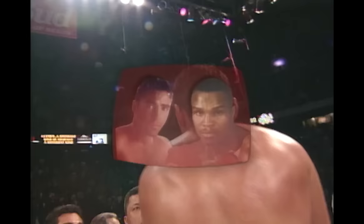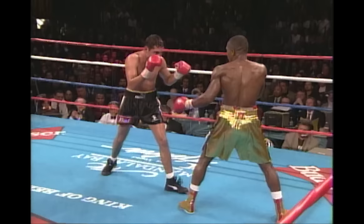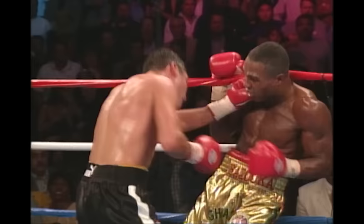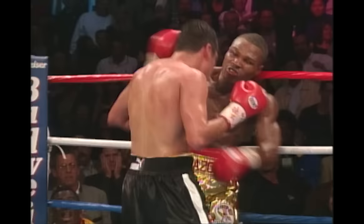Here is the knockdown by De La Hoya. Down goes Quartey. And then De La Hoya was able to pin him on the ropes. This is the knockdown. And just as damaging was later in the round when Quartey was pinned against the ropes and De La Hoya came very close to ending this fight. Kudos to Mitch Halpern, the referee, for not stopping it at this point. He did not panic. He did not jump in. Quartey was throwing punches back, even though he wasn't effective. And Mitch Halpern showed the patience to let this fight go on.